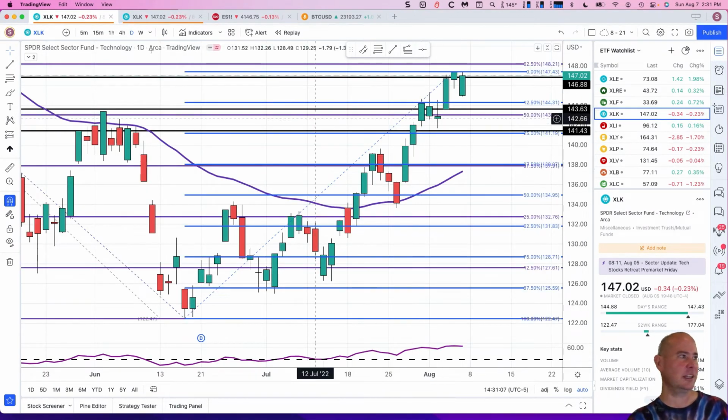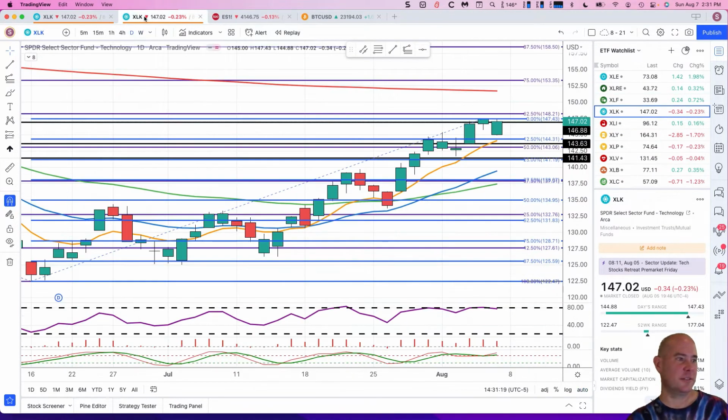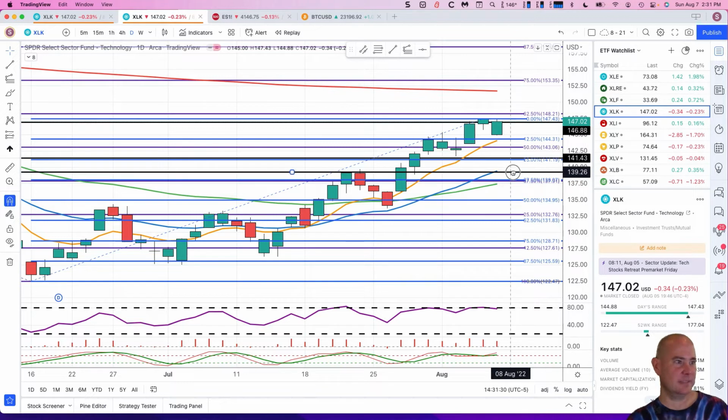XLK technology. Technology has now shifted into a longer term back to a buy mode here. So as long as this doesn't trigger back to sell mode, I will look for technology plays after a pullback. I need a pullback. What I don't want to see is a break back below right around 139.25 on a closing basis, because that would take it below this rotation zone and probably tip us back in a long-term sell with a whipsaw.